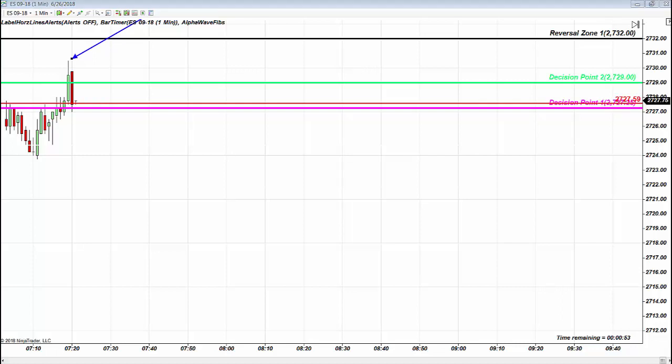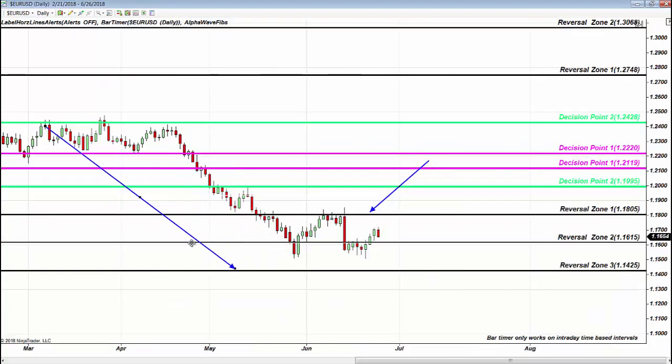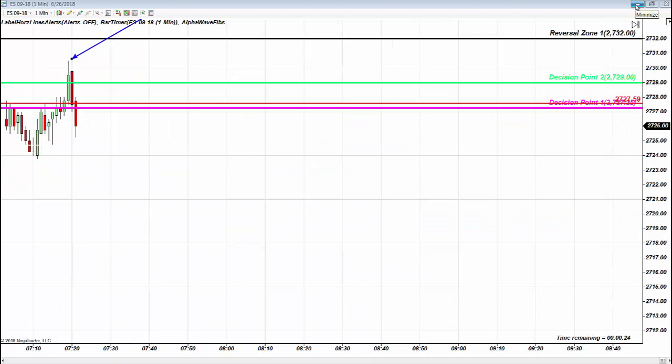Exact same thing as Tesla. What is the difference? This is your investment positions from here to here. Exact same thing as Euro. Identical formula. Do not buy anywhere outside of DP2. It will not work. And that's the reason trading room is open. Boom.